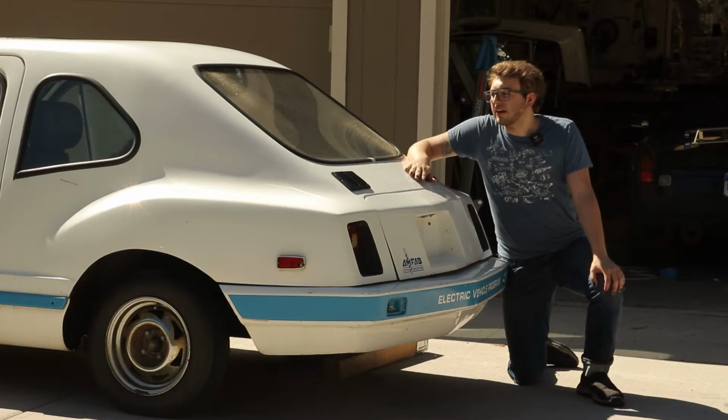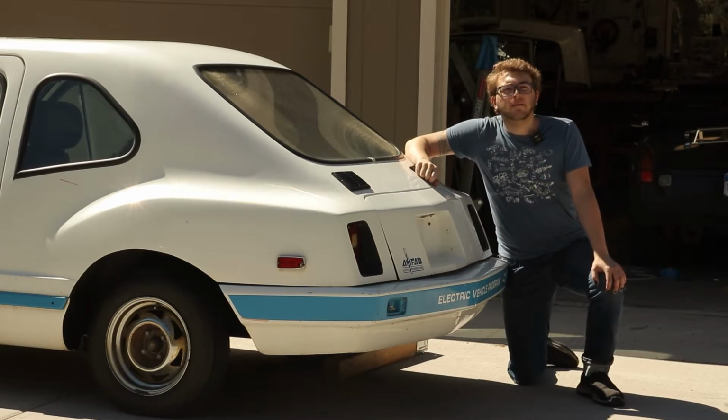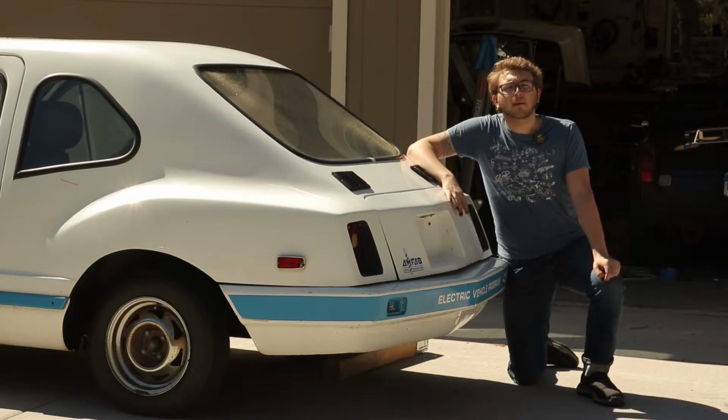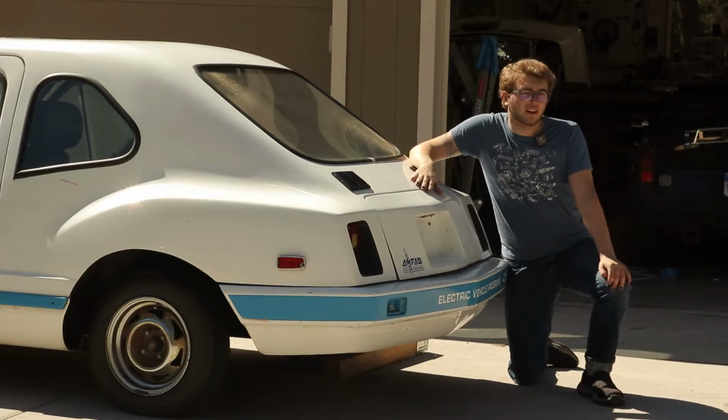So I bought this Electrek about 5 years ago, 2019, and before I owned it, it belonged to a guy named Ken Jones, and he kind of just left it sitting in a field. This car started its life being sold to a company in Arizona called Amfab Conversions, and they used it as a show car for their business. They just kind of slapped their logo on it and called it good.